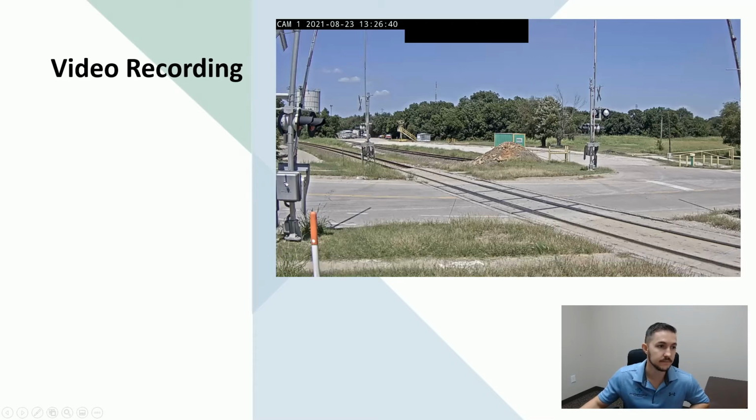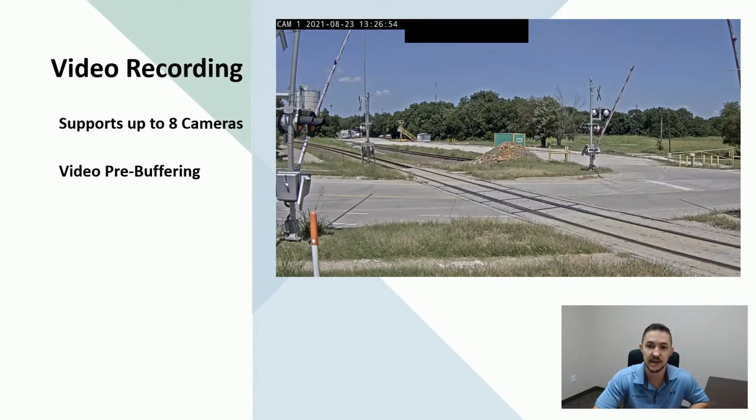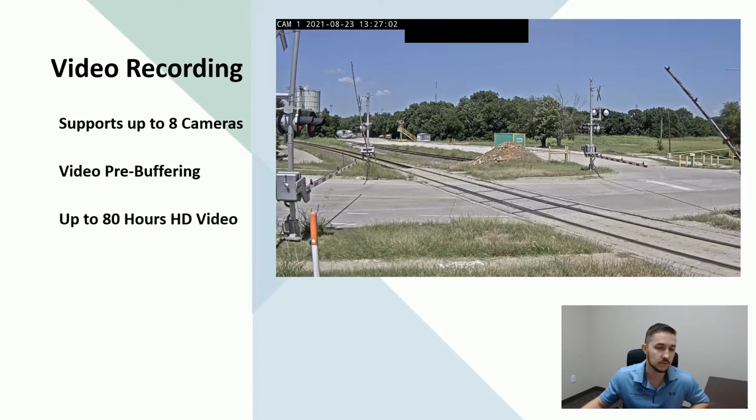Video recording. So the RMD supports up to 8 cameras. It allows pre-buffering to capture events preceding the triggering event of the recording. This particular video has 5 seconds pre-buffered before the activation of the crossing, but that value can be set up to 1 minute. The native storage on the RMD supports up to 80 hours of HD video in a high quality setting. You can get more time if you turn down the frames per second or lower the bit rate.